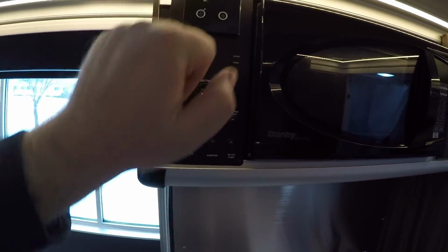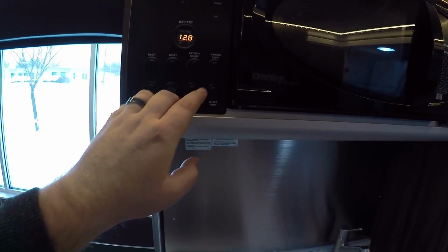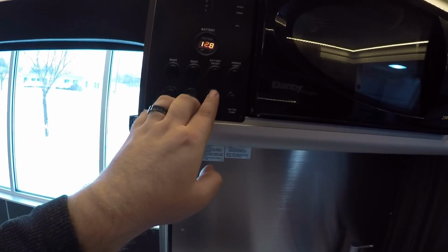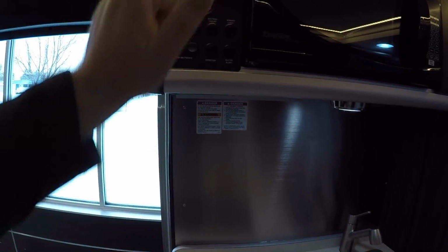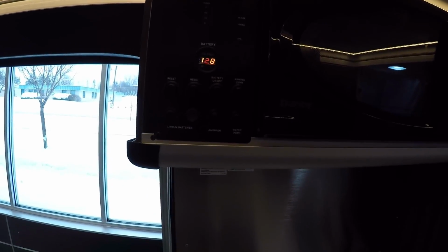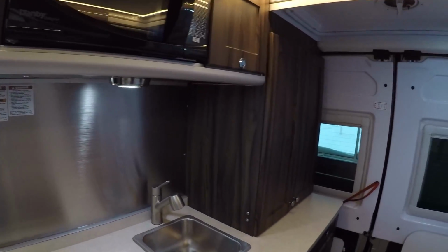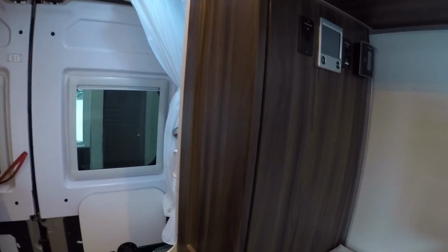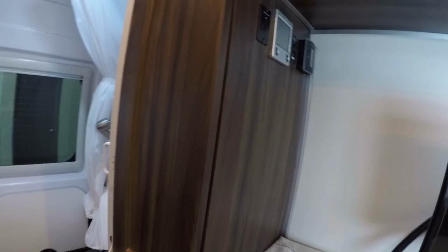You can set the lighting. You can dim it. You can make it brighter. You can turn the awning lights on and off. Your inverter for 110 power, your water pump. So I think that's really, really cool. Nice and clean looking. Very cool addition to this one. You got your microwave on top there. Plenty of storage all throughout. Really a lot of extra cabinetry too. You got a nice pantry here.